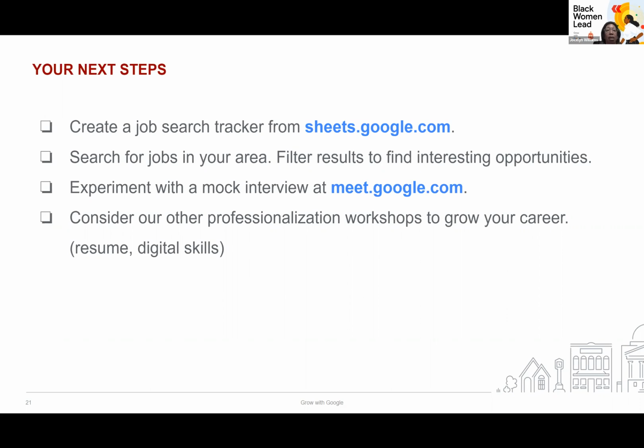And again, you can filter the search criteria so you find the things that are of most interest to you. Because with a job search, you do want to be a good fit for the organization, but are they a good fit for you? So it needs to be a good fit for you as well as the company.